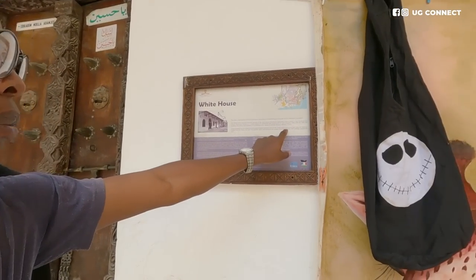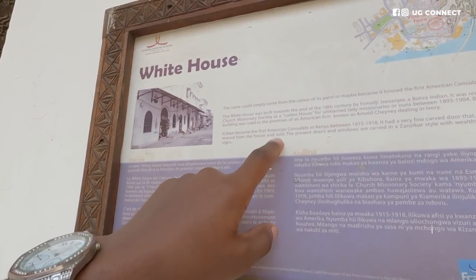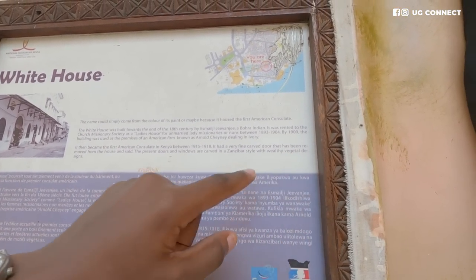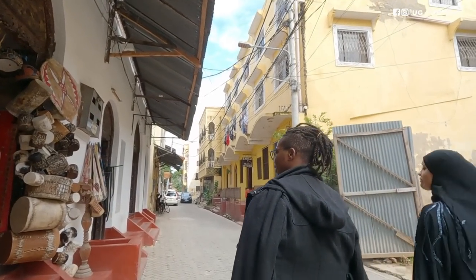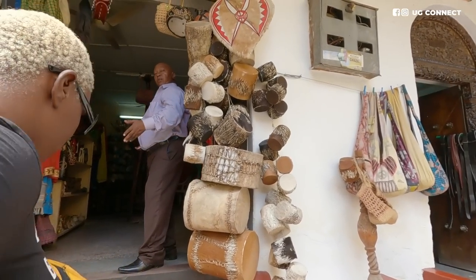It had very fine carved doors that have been removed from the house and sold. The present doors and windows are carved in Zanzibar style with all the signs, like the flowers on the doors. Take a look. Free look. Yes, okay.